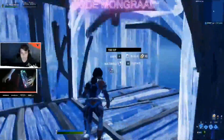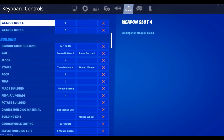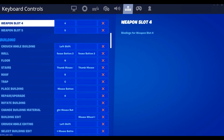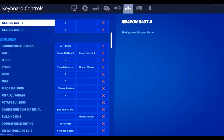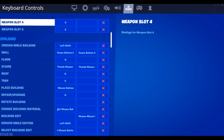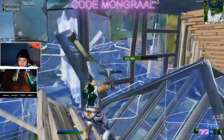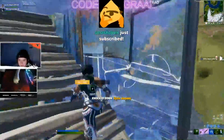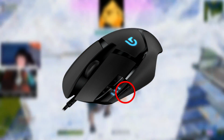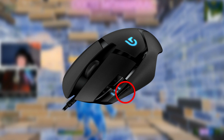Okay, so now let's take a look at Mongraal's keybinds, and we're gonna just take a look at his built-in keybinds. So for his wall, he uses his mouse button 2, for his floor, he uses N, and for his stairs, he uses his mouse button. Now, this is where we're all deceived. He actually doesn't use N for his floor. I know it says N on his keybind, but that's not actually what he uses it for. In his settings, it says N for his floor, but actually his N is bound to his mouse DPI button.